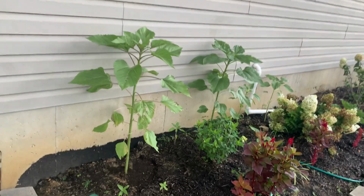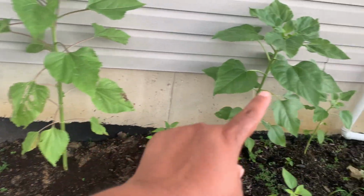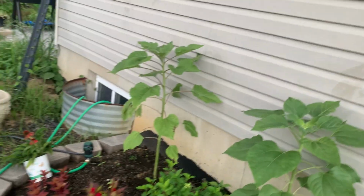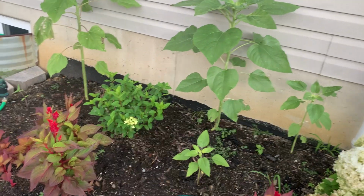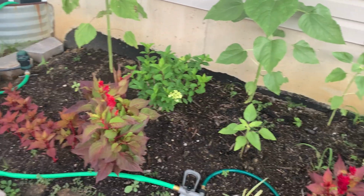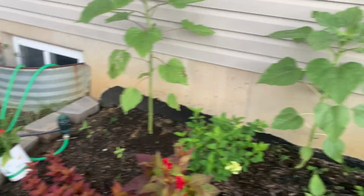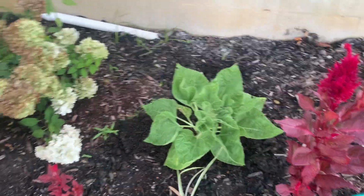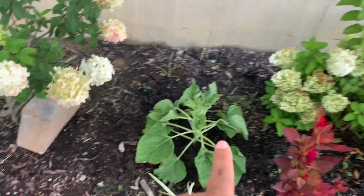Over here I have some sunflowers. Let me see. 1, 2, 3, 4, 5, 6, 7, 8. I have 8. Some of these across the back are mammoth. The other ones I have actually forgotten. I don't know if it's skyscraper or some variety with different colors. I don't remember because I've been doing too much in this yard. But I do have some teddy bear sunflowers. I just plucked them out of my vegetable pot, but that's a teddy bear and another teddy bear.